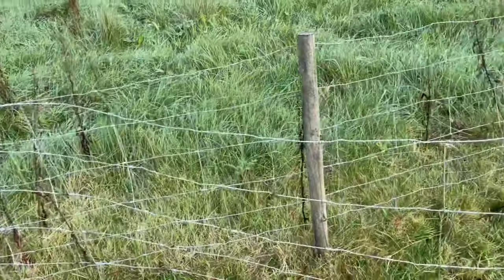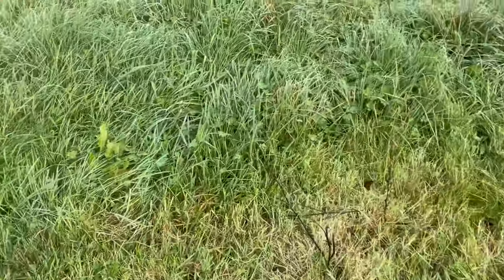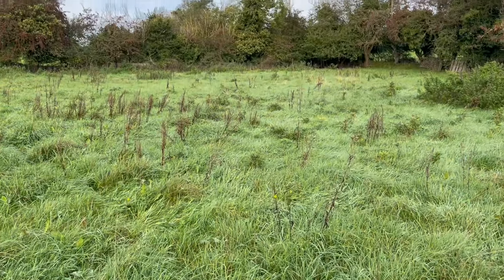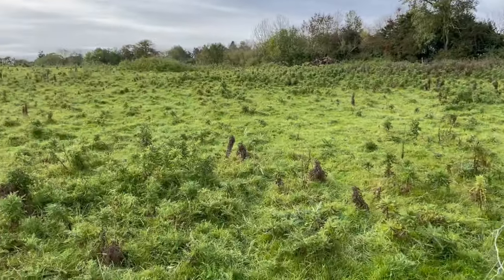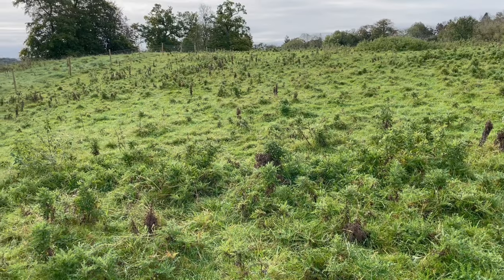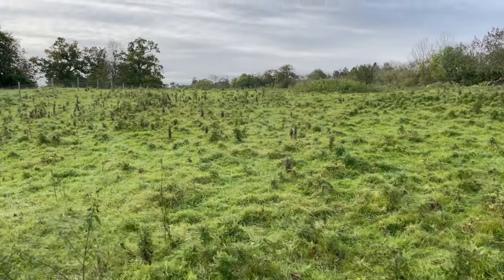Okay. The gate's tied back. And I have this space open. And there's loads of grass. This is what's so nice about having smaller fields. You can keep moving the sheep on. And another couple of years, hopefully the thistles will be gone. Anyway. Mon! Woo!